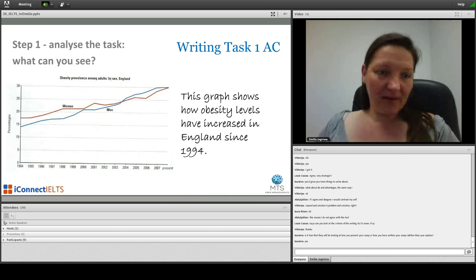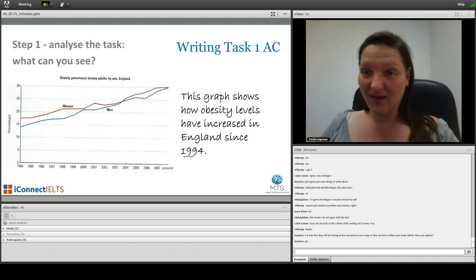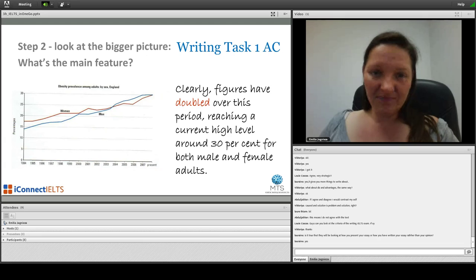Okay, so this is our description sentence. This graph shows how obesity levels have increased in England since 1994. So here we know what happened, where, and when. Yes? Very quick, brief description.